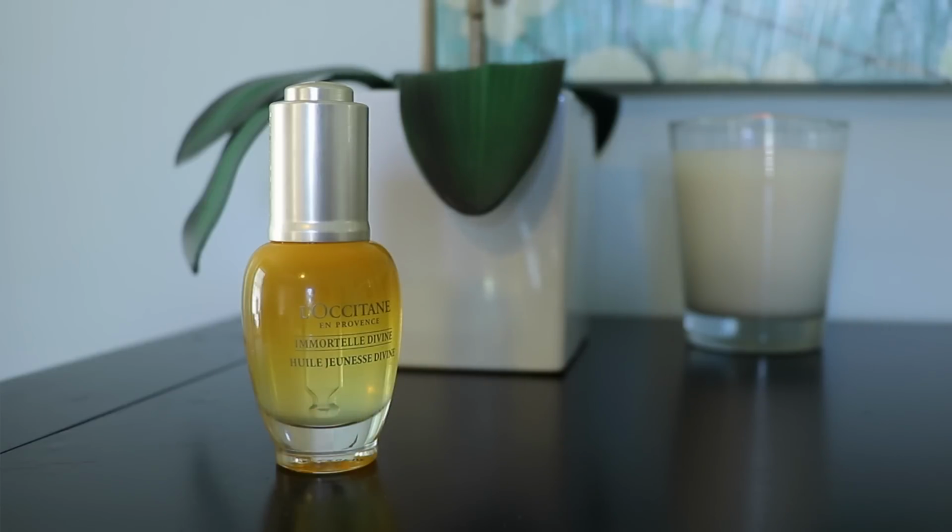For my under eye area, I've been taking a half a drop to a drop of L'Occitane Divine Youth Oil and splitting it up and just dabbing it all over my under eye area, and I'll take the reserve and put it on my lids. And this is an expensive oil. I just did a video on it not too long ago. I love this oil. I'll show you what I was using previously to this so that you have another option, because I do know that it's quite pricey.